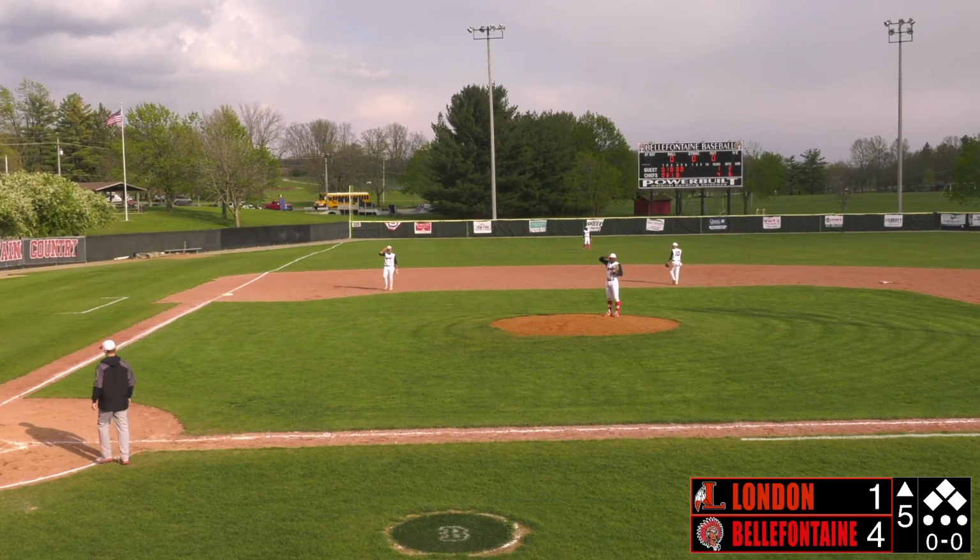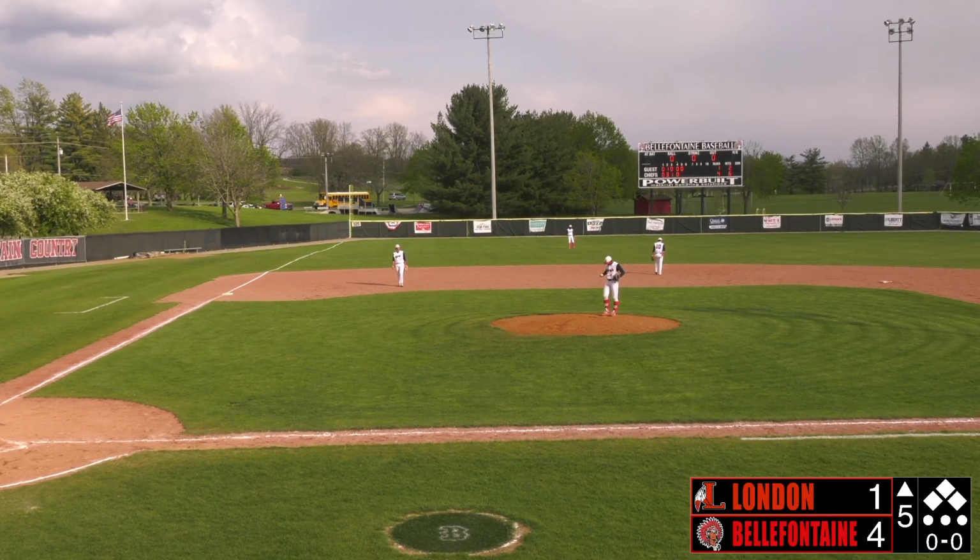Tyler Melling went to pitch at Miami of Ohio and was actually drafted by the St. Louis Cardinals.